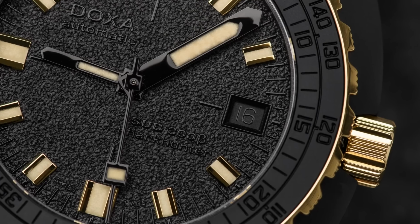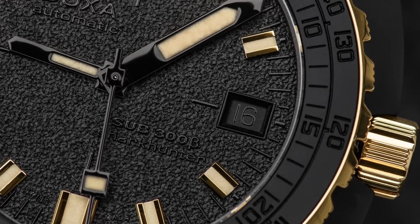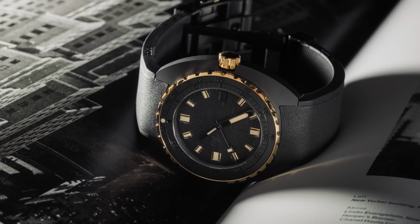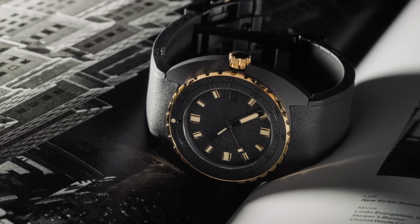If you like Doxa dive watches for their historic tool nature, this might be a bit of an anomaly to you within their collection. I think this is very much trying to pull a different kind of person into the Doxa realm. Different kind of person, or just be the ultra eccentric version of the Doxa.